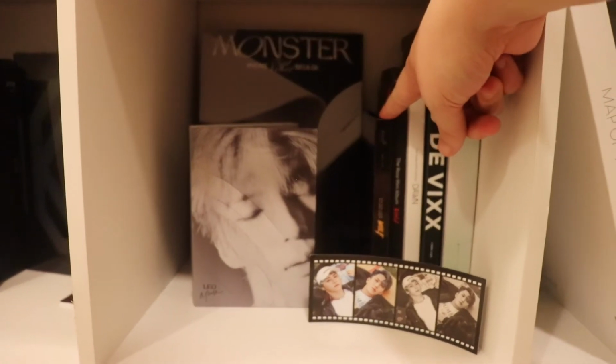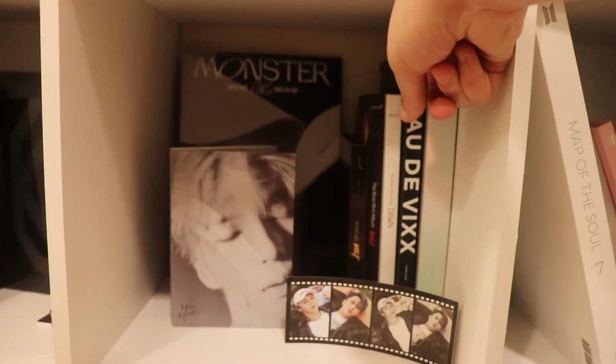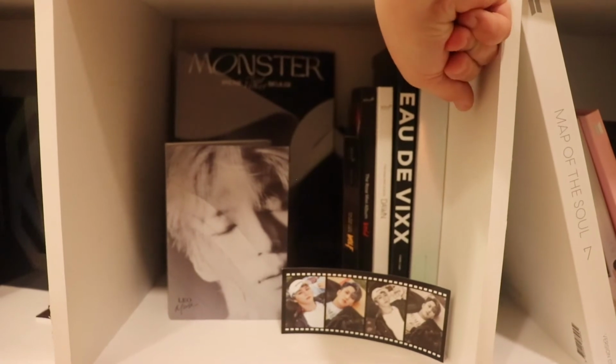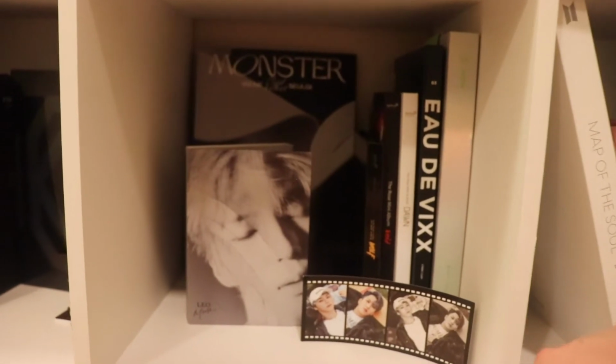I have Woosung's solo mini album Wolf, the Rose Void, and then the Rose Dawn. And then I also have a VIXX album, Hades VIXX. And then an iKON album, I Decide. And then in front of that, I just have a little Mino and Changbin photo strip from their Go Live album.